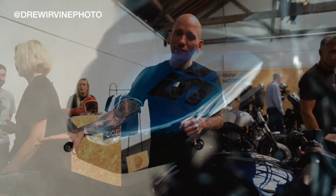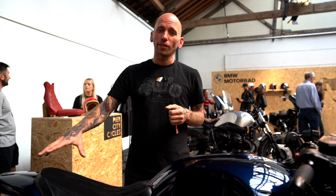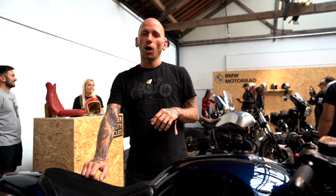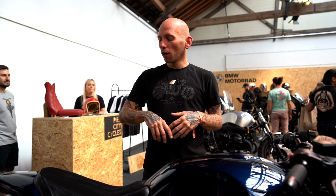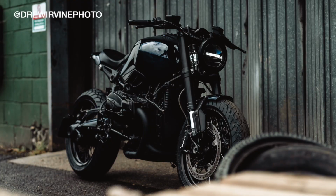So we've got our race number on there, which is 55. When Stu used to race bikes, that was his race number. We wanted to make it real personal. And we've got the Work Brennan logos on the tank as well, which is obviously a nod to the fact that we're referring to this as the Midnight Racer, because it's got that racy, sporty feel to it. On top of that, we've gone with the Dunlop Mutants. They are by far and away the best wet and dry weather tyre I think I've ridden on in a very long time, if not ever.